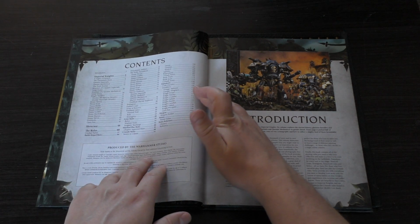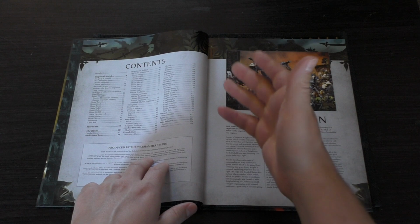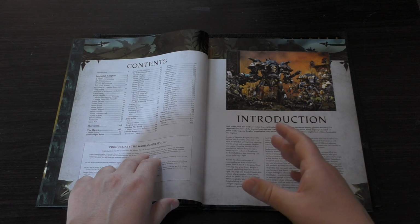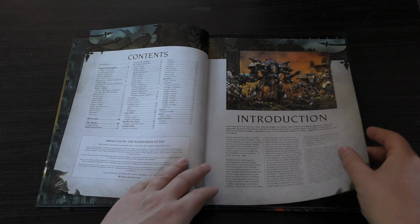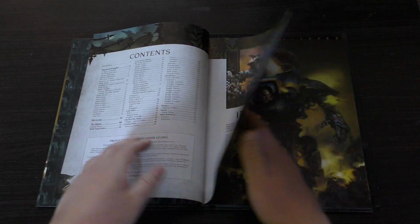Then you've got data sheets from page 116 to 130, so a nice inclusive 14-15 pages of data sheets. Can we all remember when the first Imperial Knight Codex only had 2 data sheets? Yeah, we're a bit further than that now, aren't we? With a number of them. You've got wargear points and rules reference.